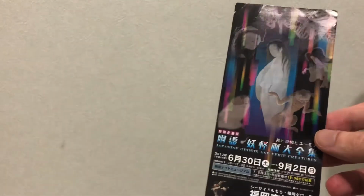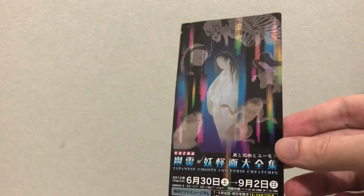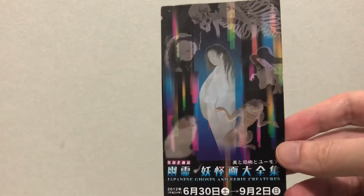It was on exhibit in Kanagawa, in Osaka, and Fukuoka back in 2012. And it was a really cool show. Kind of surprised it never made it to Tokyo, but I mean, there's a lot of stuff going on here.